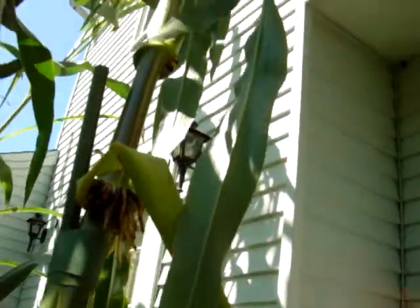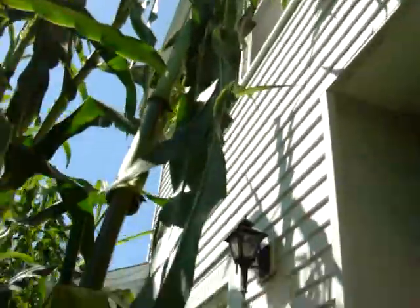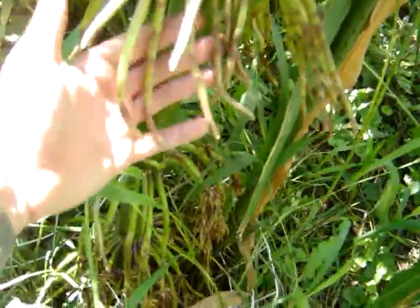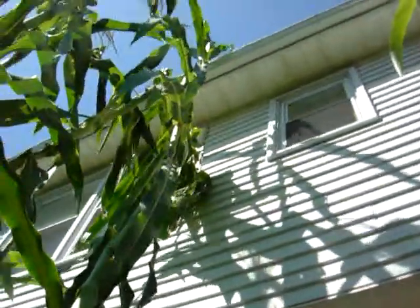This is one of my taller ones. This is Uchima Grande from Ecuador. Some brace roots. Not a lot on this variety. I've seen a lot more on other types. This one's above the peak of the roof. I mean the gutter.